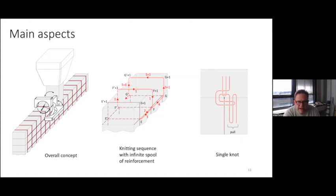Overall, we have this main concept on the left where we are printing and reinforcement shortly after. Then we needed to come up with sort of a knitting sequence where we are basically laying the reinforcement around the currently printed layer, and we have to tighten it or connect it to the previously established reinforcement layer. How to do that while providing a knot here that is active in terms of tension, that was a challenge. So we devised some sort of sequence here. If you spend a little bit of time, you can see how we do that. And then locally at the knot, we have come up with a way of making a knot which is very similar to what grandma does when she's knitting a sweater for us.